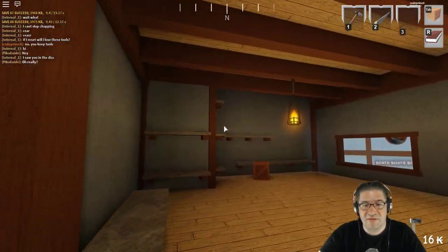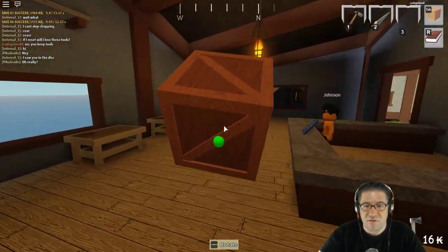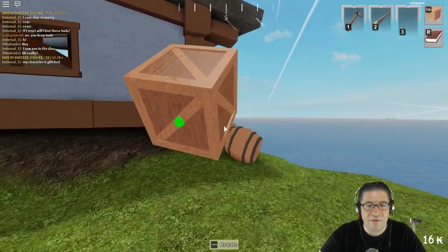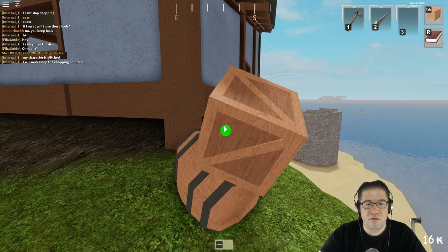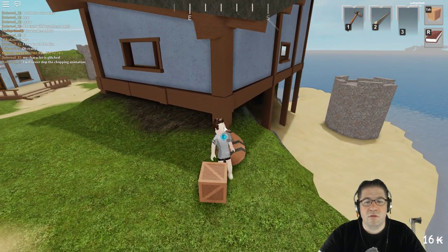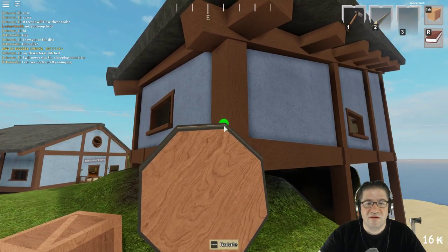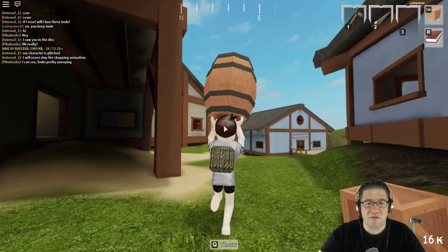Alright, maybe if I grab these boxes. Can I grab these? Yeah, this will work. I love that I've got no shoes and you can hear the footsteps. Will this balance on top of that? I wonder. Okay, that does not balance. It's not very secure. This I cannot rotate. I can't believe I cannot rotate this. Okay. You know what? Yeet.